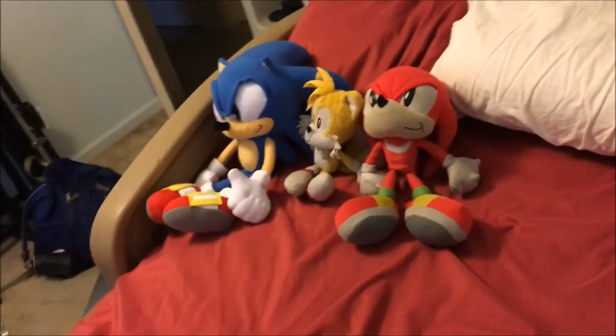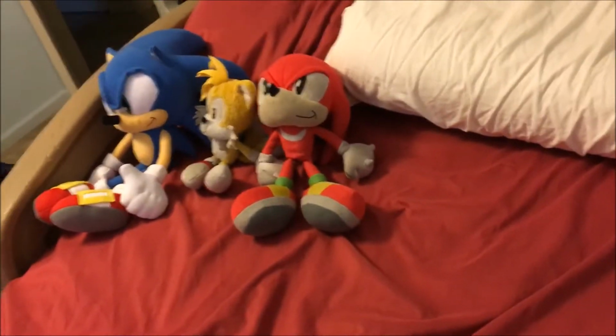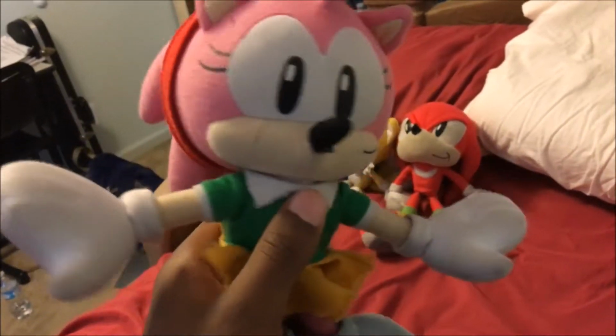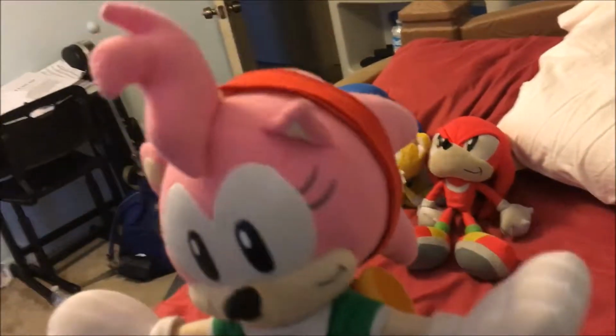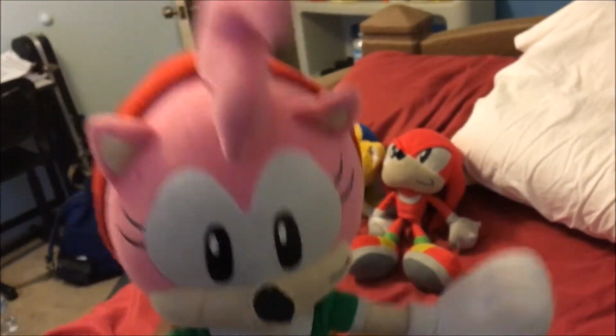The next plush that I want to show off is another GE plush. As you guys know, most of my plushes are GE. That is GE's classic Amy Rose plush. This is the classic Amy plush that stars in the videos, Sonic's girlfriend. I really do like this plush. Really good plush. It looks really good, and I don't know when exactly I will replace her, but I can use her for a couple more years. But if I am to replace her, I'm definitely going to replace her with the GE Entertainment Modern Amy plush. So yeah.